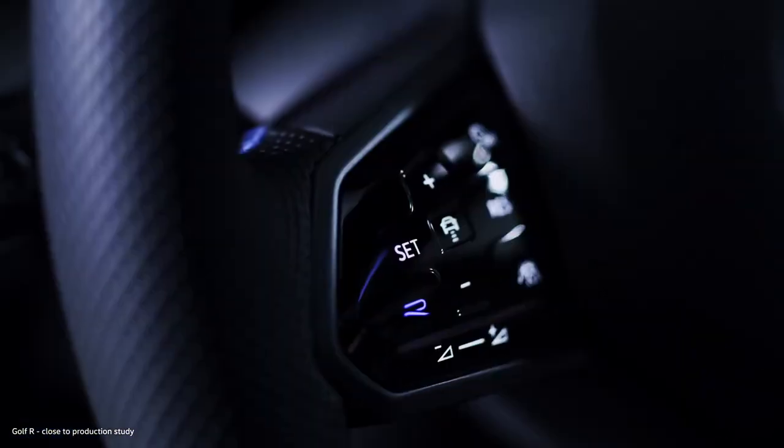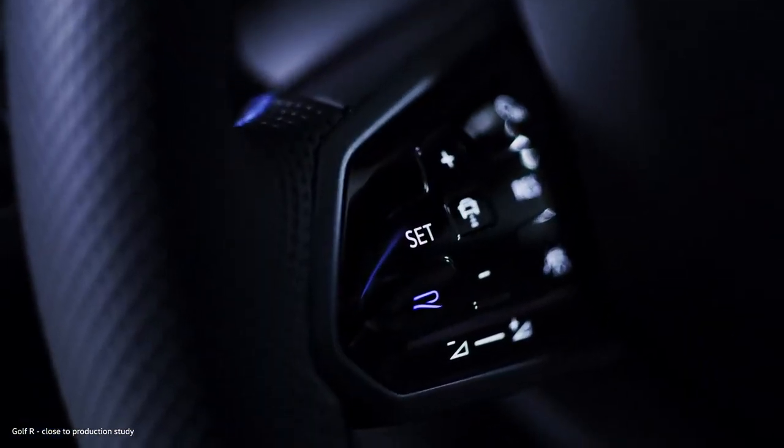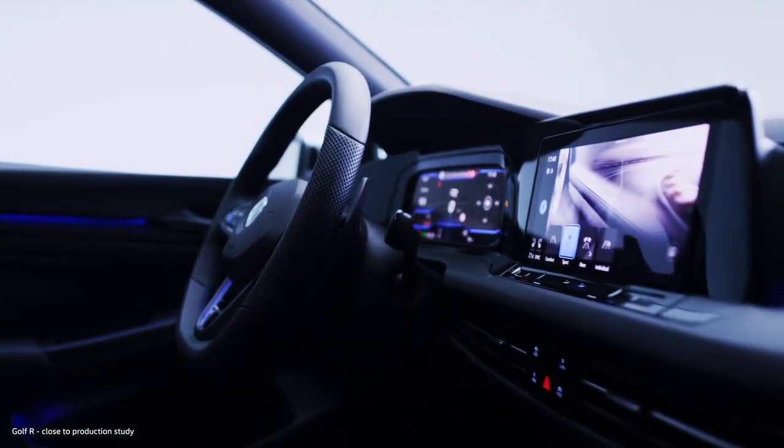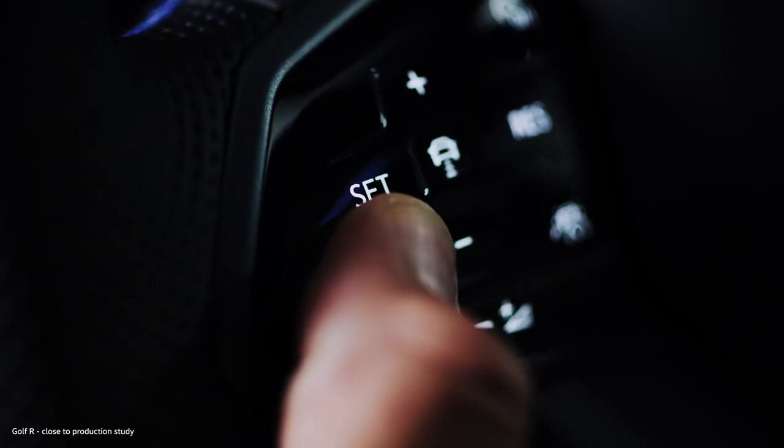It features a powerful detail, a button that offers direct access to the different drive modes, including a shortcut to the race mode, the R button. But see for yourself.